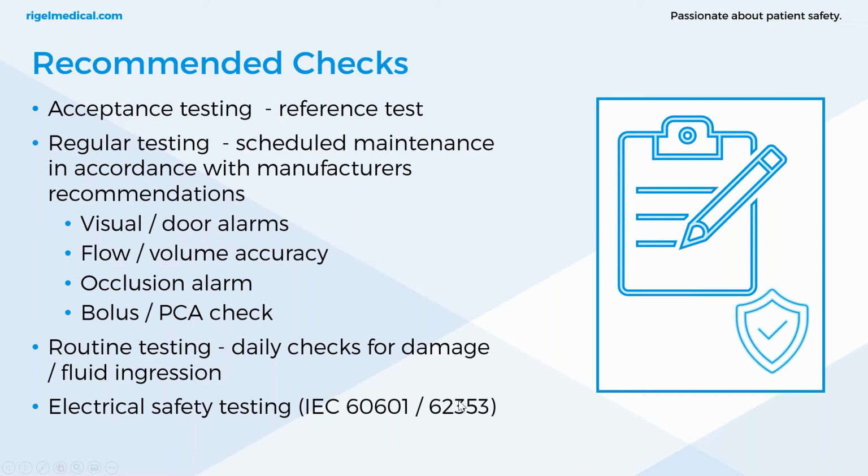But this is obviously regional specific, not necessarily one of these two. In the US, you might be testing to NFPA 99. It varies from region to region, but these are the two most common used, and they are internationally recognized.